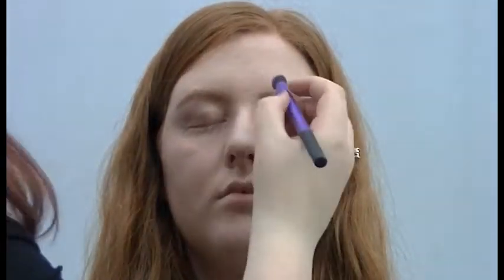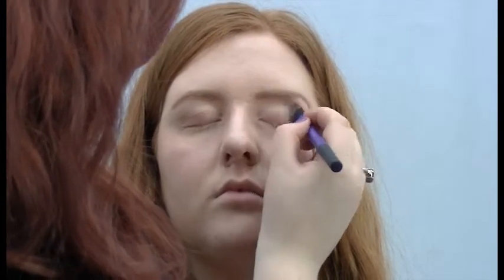I'm just going to take my Real Techniques Deluxe crease brush to just blend that out a little bit on the edges of the eye.